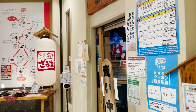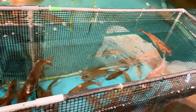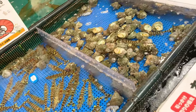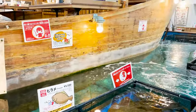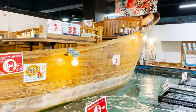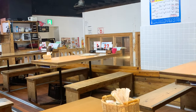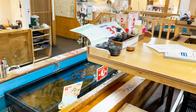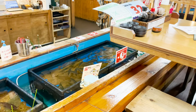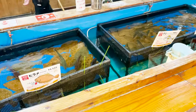Let's enter the restaurant. As you enter the restaurant, you'll see a huge fish preserve and many kinds of fish swimming in it. It's like an aquarium. At the center of the fish preserve, there's a big boat, and that's where you can sit and enjoy your meal. There are so many tables, so no worries if you have a big family. You can see the fish preserve from your seat. Be careful not to fall.